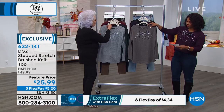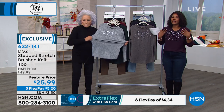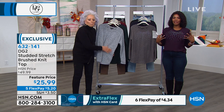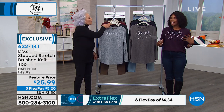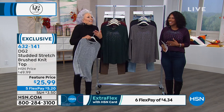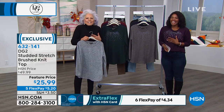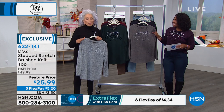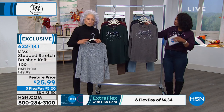And how do you feel in it, Tamara? You know what? It's so lightweight, but still warm. It's not heavy. It doesn't feel like you're wearing a big sweater. But it feels good. It feels like it's enveloping you. It's nice on the body. And at $25, here's what I love about sweatshirts.